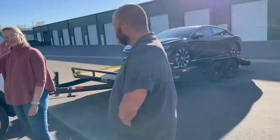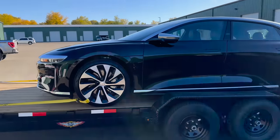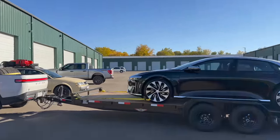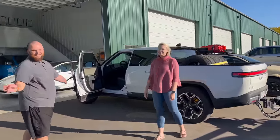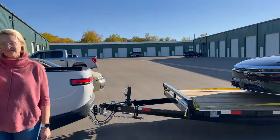So we made sure the straps were tightened down. I made sure that the shock and tilt alert was off. Only comment about our strap job if we damage the Lucid in shipping. Otherwise, it's strapped down perfectly. Actually, we strap down every vehicle like this, so it's been totally fine and looking good. So let's rock and roll on our way to California.